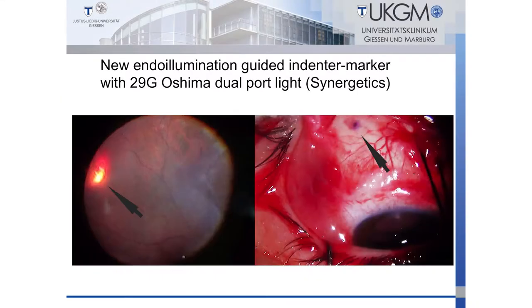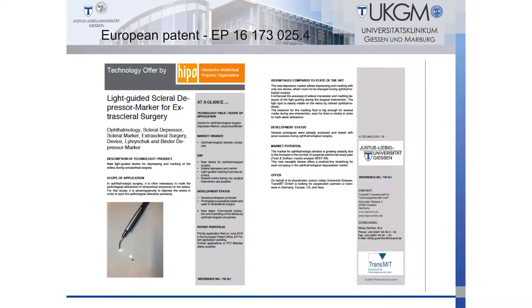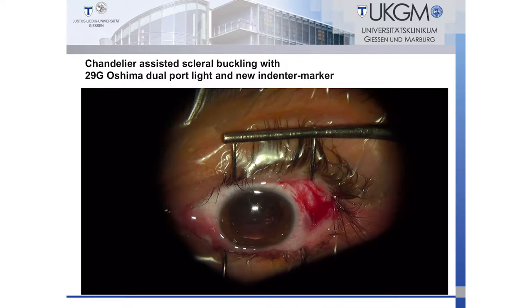Then at a certain point in time, you just squeeze the handle and you get a nice sharp mark on the sclera. This is how the point looks inside the eye, and this is how the marking point looks outside the eye. The tip of the instrument is made so that you actually make a small tattoo on the sclera. So you cannot wash this mark off very easily, as with a conventional marking. You are not damaging the sclera using a cautery. This instrument was patented, and it already got a European patent. It is called the light-guided scleral depressor marker, Litvinchuk and Binder. And this is how it works during the surgery.